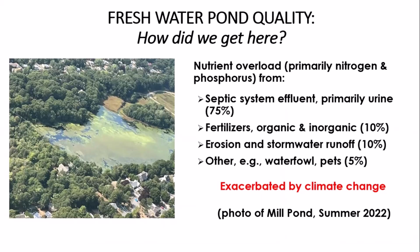People could stop using fertilizers, inorganic or organic, same thing. It's nutrients. Then erosion and stormwater runoff. I consider this very low-hanging fruit. Just dealing with stormwater runoff shouldn't be a problem. We have 4,000 storm drains in Falmouth, and there should be a truck going around all the time, emptying those out, just never stopping. It's not complicated, because the ones that are the most problematic are full of sediment. So it rains, they overflow, and then many of them flow right into our waters.